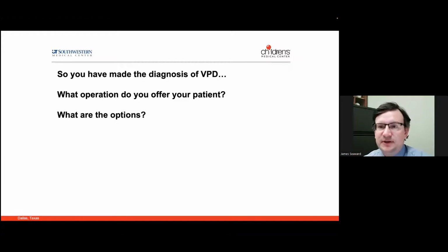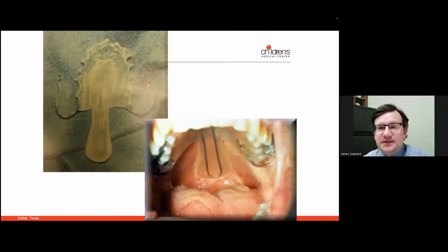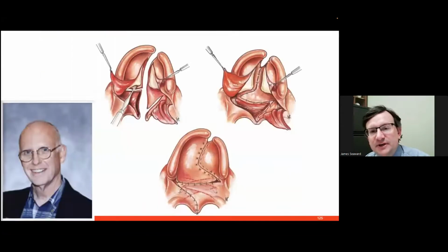What can you offer? Some kids can't tolerate surgery, for other medical problems or for psychosocial reasons. And there is always the option of a speech bulb, which manually elevates the soft palate. We've already talked about the Furlow, and a Furlow is a great option for certain circumstances.